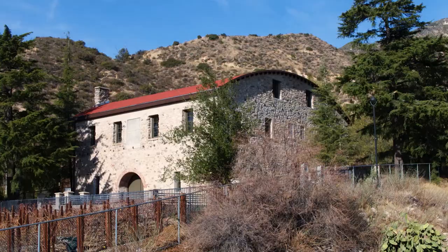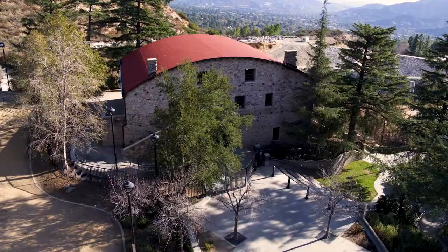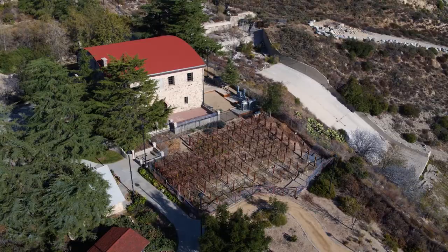Built by the Deukmejian family, they grew grapes on the hillside above, stored them in the lower portion of the barn, and drove them to their winery in Los Angeles to make wine, until Prohibition, that is, and then they made grape juice. In honor of the family, we have planted a vineyard.